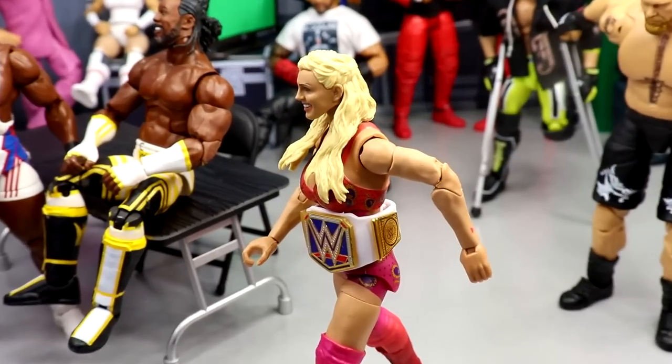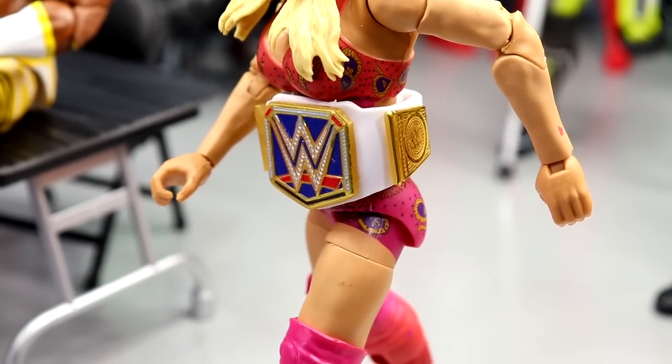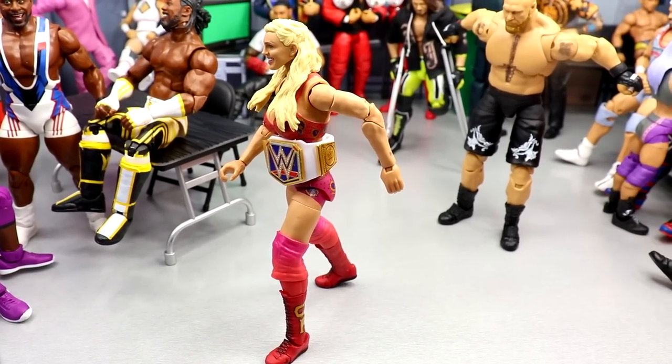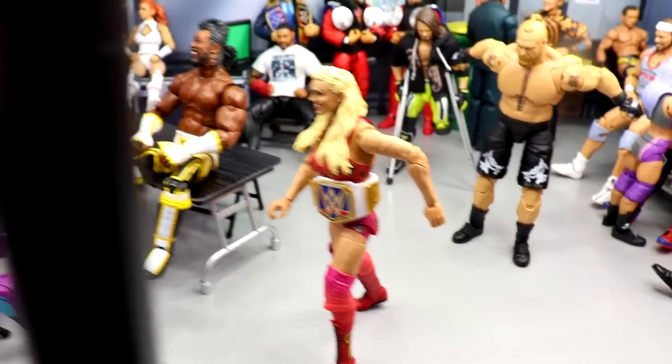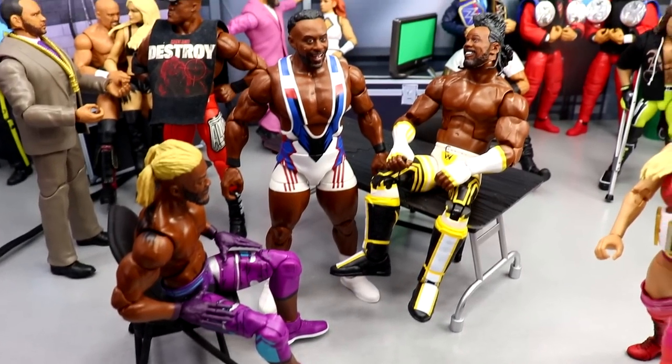And we come to the front here, you guys will see the SmackDown Women's Champion. We have Charlotte Flair here with that new Elite 100 SmackDown Women's Championship looking pretty good. I don't really expect to see her at the Rumble, but I guess anything's possible, but she's walking around the setup. Coming to the front, we do have New Day here. I'd love to see Big E return at the Rumble, but I don't know if it's going to be possible.